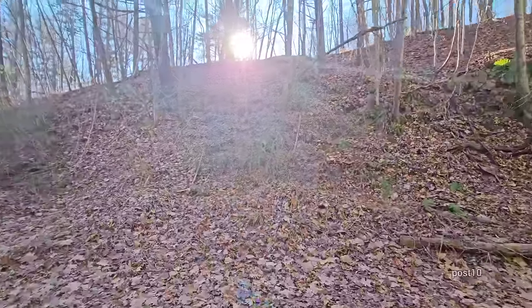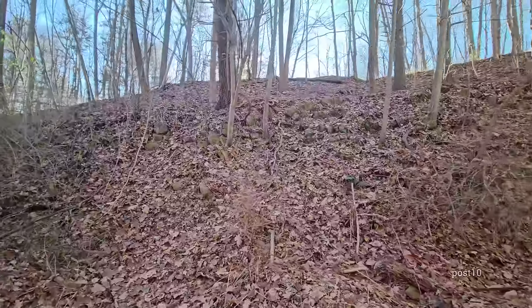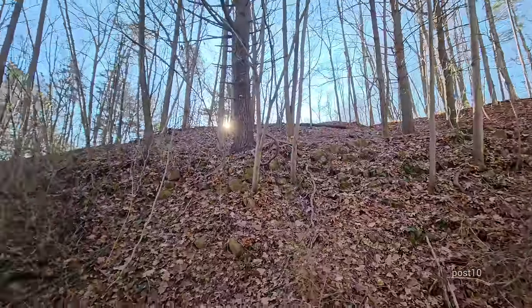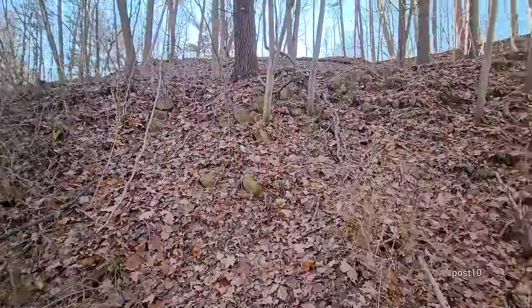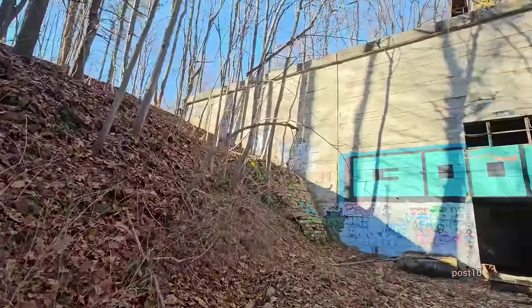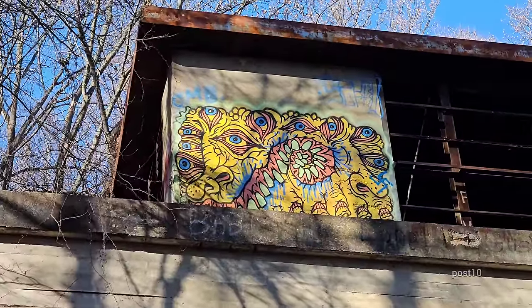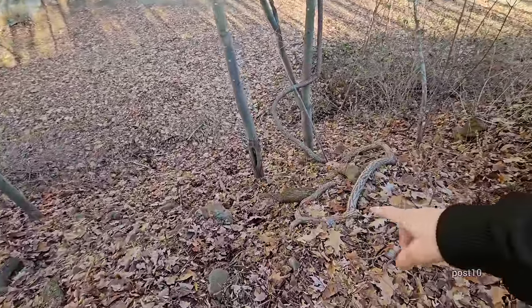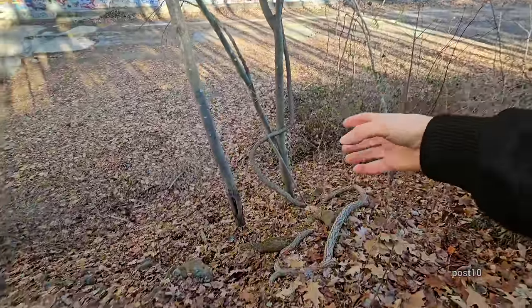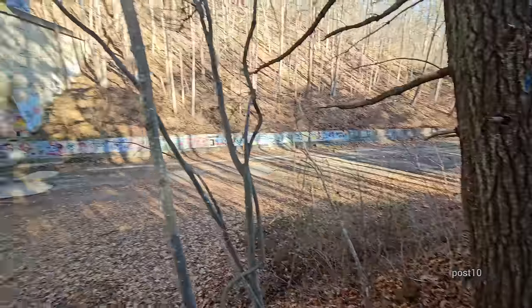All right, this looks like the easiest way to get up. There is an access road that's overgrown. We'd have to backtrack about a half a mile to use that, but this doesn't seem that bad. That graffiti up top looks pretty cool. Look at all the eyes. After climbing up this steep hill, with the assistance of the Oriental Bittersweet, which was actually good to grab onto, right here is a trail that was actually way easier that I didn't see.